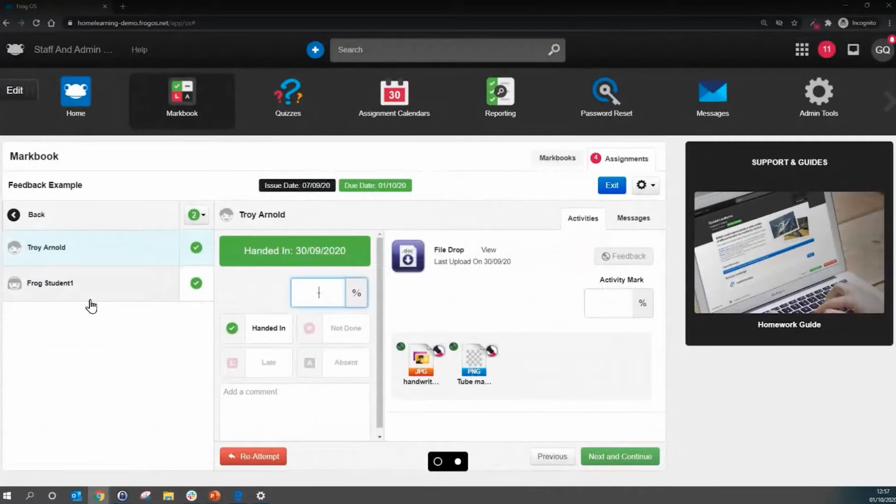But let me click on this, which is arguably as powerful a tool as the self-marking quizzes, but goes further. It's a tool that we call feedback. And remember earlier I said that you could use a file drop and allow the students to hand in work via Word documents or by pictures and that sort of thing. Well, with feedback, it actually converts those documents into something that I can then annotate and mark online.